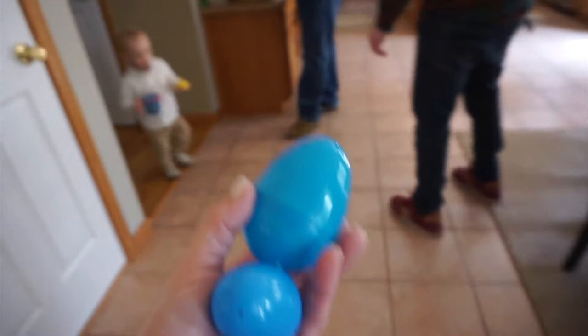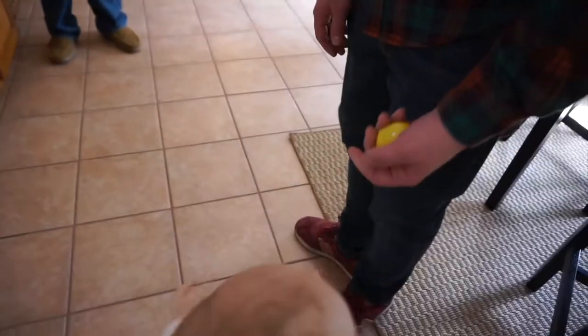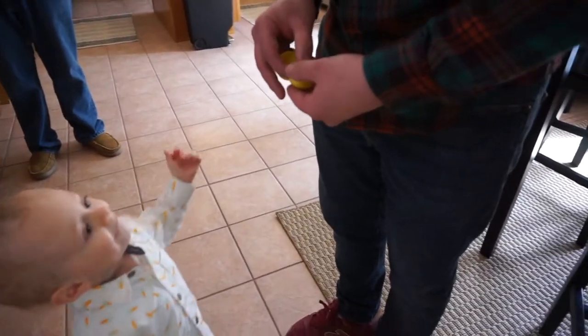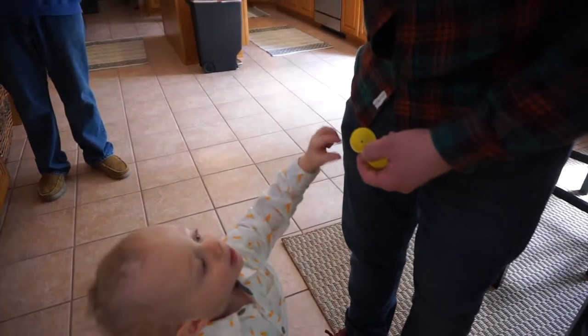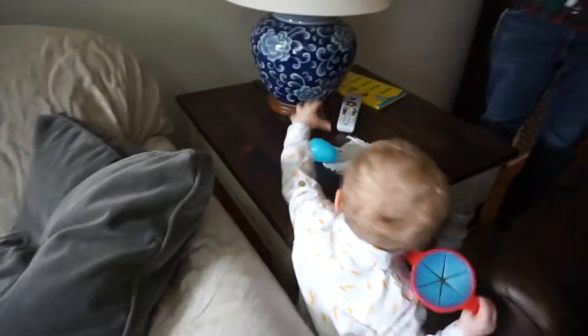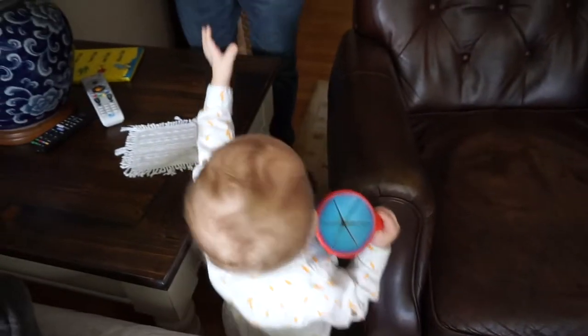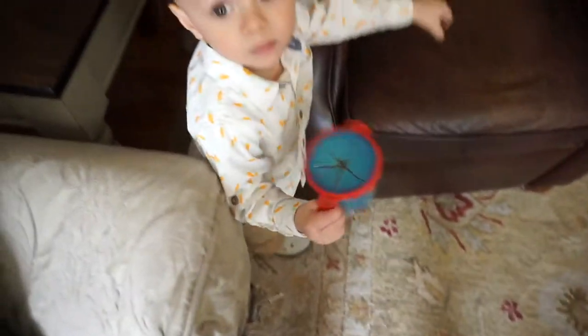Grammy hid some eggs around. You found another one? Yeah, open it, Dada. Keep looking. You want me to open it? Just bite it in half. Okay. Treats everywhere. What else? Find some more. Keep looking. You found one. Whoa! Yay! You're good at this, huh?